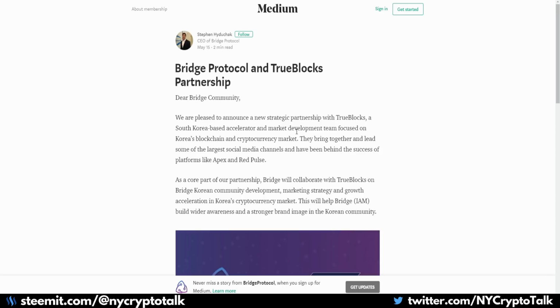So there was a partnership mentioned with TrueBlocks only 2 weeks ago, and basically, TrueBlocks is a South Korean-based accelerator and market developer team focused on Korea's blockchain and cryptocurrency market. They bring together and lead some of the largest social media channels and have been behind some of the successful platforms like Apex and Red Pulse.